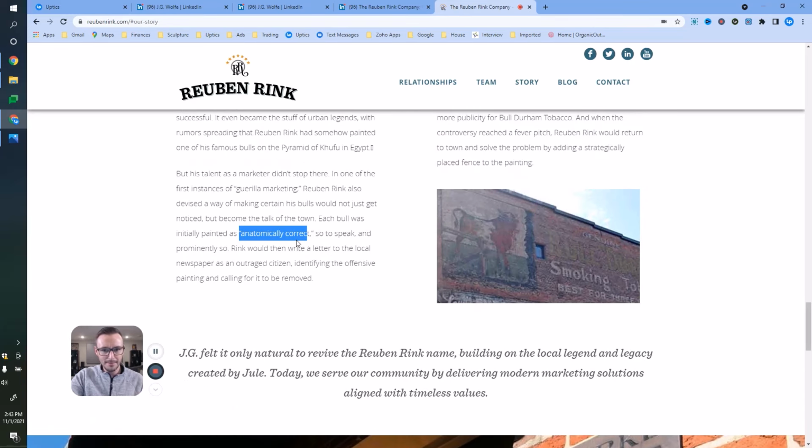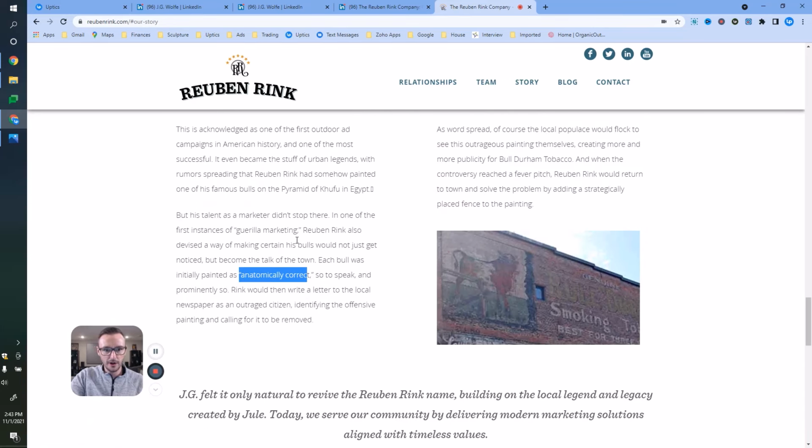And then to pay homage to his great-great-grandfather, he changed the name of his company to Rubin Rink. Okay, so this is the one little nugget that I found in looking at the LinkedIn profile, the company page, and the website. So as I said, you want to go one level deeper. This is that one level deeper, finding the one little angle that you could use to approach somebody to really get an irresistible reply.